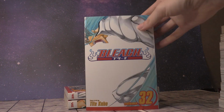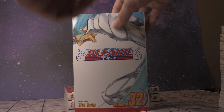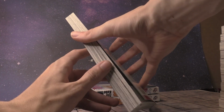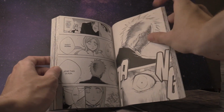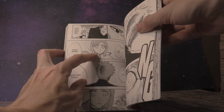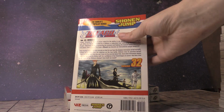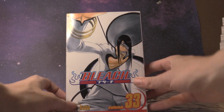Next up we got is volume 32 with Grimmjow, which is an awesome cover. Let's take a look at some of the art. That's really cool. Ichigo with the hollow mask, Orihime there. And yeah, I finished reading the Arrancar arc recently.